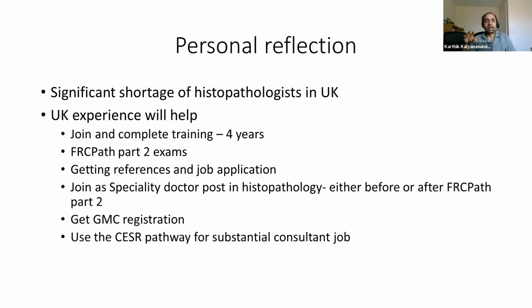But that position will give you good insight into the requirements for the exams, the standard practice, and what guidelines we use for reporting. Probably after a year or two as a specialist doctor, if you apply for FRC Part 2, by that time you can come through the CESR pathway for a consultant job. That's something I found maybe more useful for anybody who is interested, but you will have to invest one or two years in that specialty doctor post, then get the Part 2 exams, and then apply through the CESR path for a consultant job. It will also help you get UK references. So all the boxes will be ticked if you come through that route.